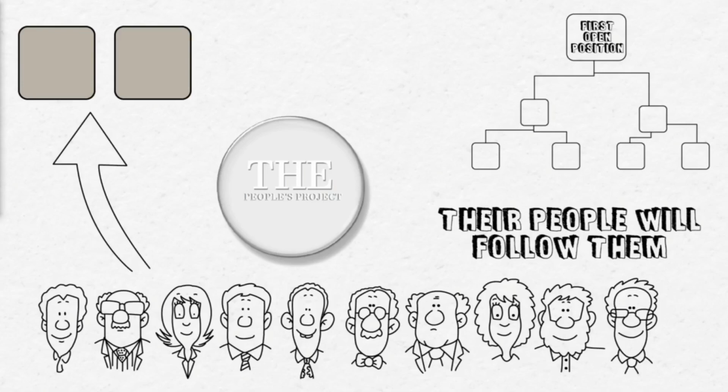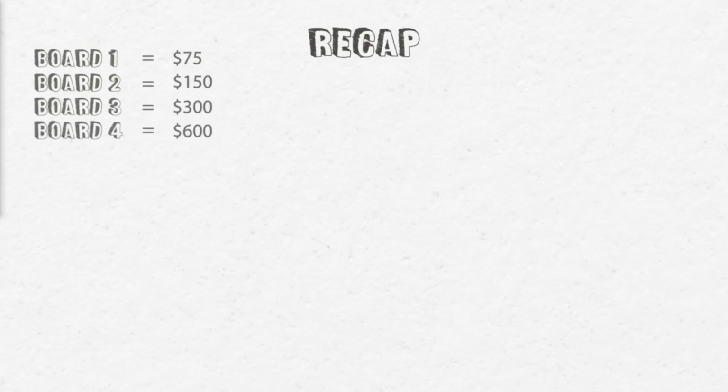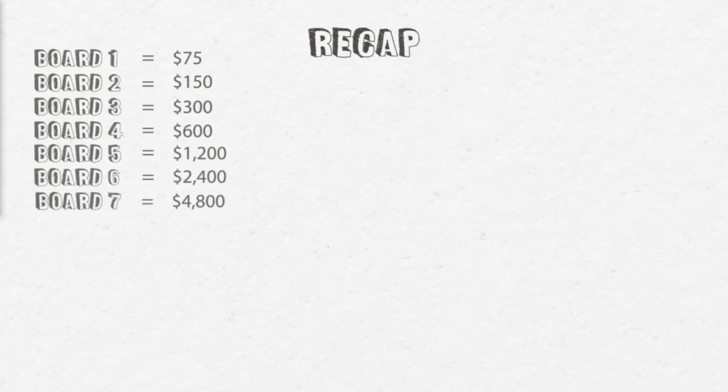This phenomenon is truly a sight to behold. Once you see these payments hitting your MetaMask wallet faster and faster, you'll quickly understand how powerful the momentum becomes. Let's quickly recap the payouts you'll receive from each board every time after your first cycle. Keep in mind, these payouts can land in your wallet from different boards, often simultaneously. Board 1 pays $75. Board 2, $150. Board 3, $300. Board 4, $600. Board 5, $1,200. Board 6, $2,400. Board 7, $4,800. Board 8, $9,600.